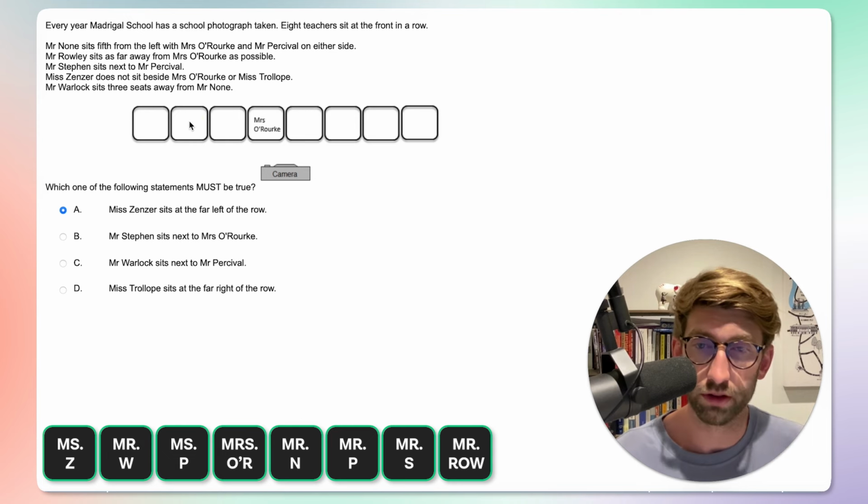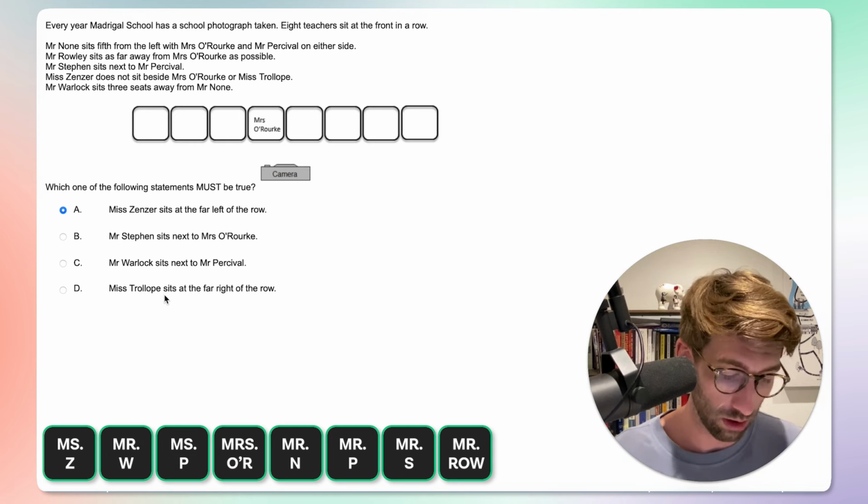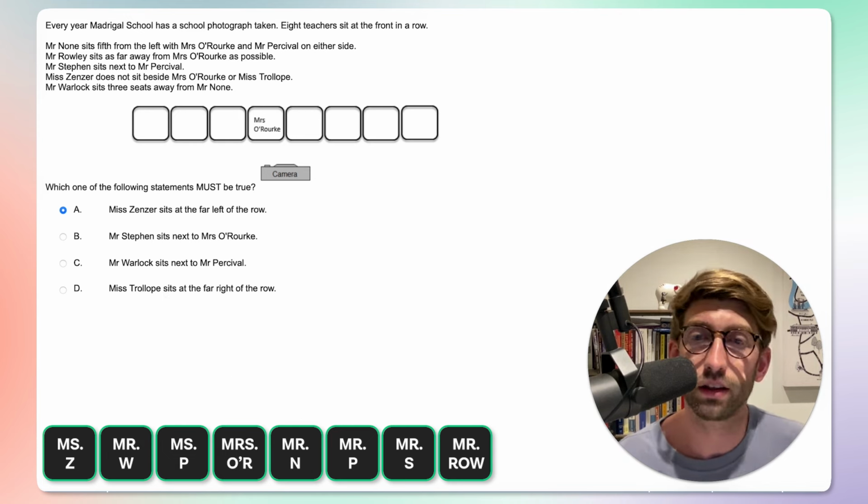Here you can see Mr. Warlock sits next to Mr. Percival. We know that Mr. Warlock's here and Mr. Percival is here. So we know that's not true. Miss Trollope sits at the far right of the row. Again, we know that that's not true. So let's get the answer.